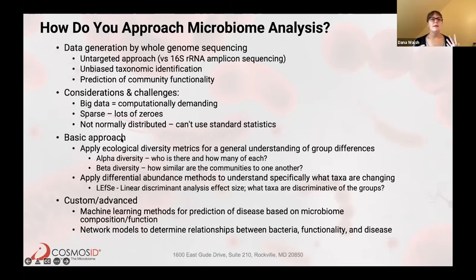And so another thing we can do that I have listed under custom or advanced, and I have it listed this way because LEfSe and alpha and beta diversity are all included in our standard output. But if you are interested in diving deeper into the data, we can do some more custom things such as machine learning. So I'm going to show you an example of how we can use machine learning and the microbiome to make predictions about disease outcome based on the microbiome composition.